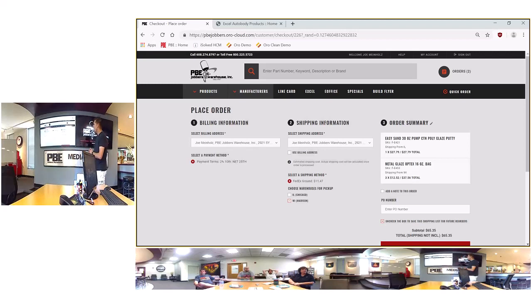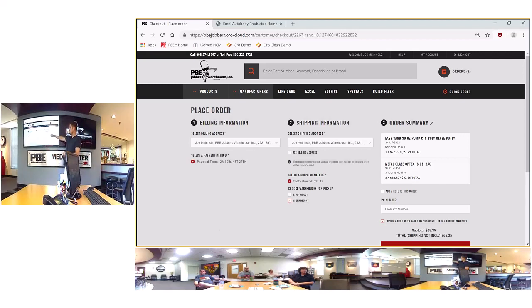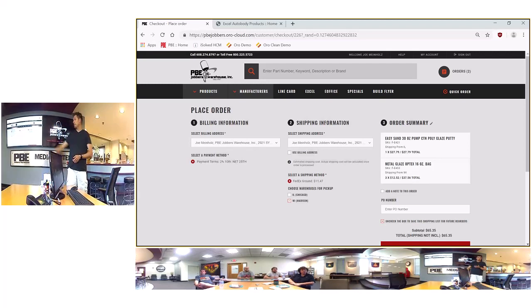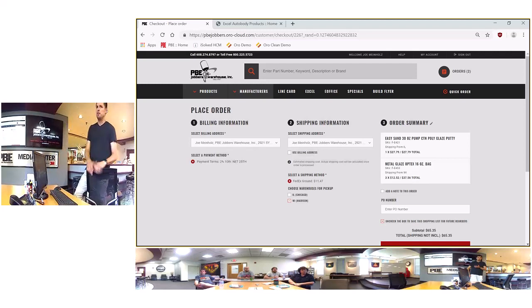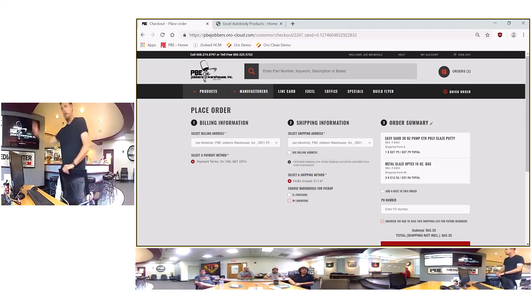Okay. Order summary, so this is each individual line item telling them exactly how many they ordered and how much it's going to be. If there are 300 items in here, there is no limitation to the cart size, and I've added 100+ items to a cart and it doesn't appear to slow down. They're going to have to scroll all the way down.